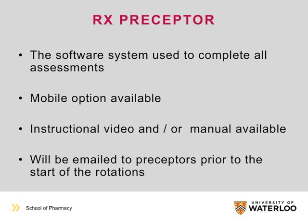Some other good news is that we've heard University of Toronto is also moving in the direction of using RX Preceptor. So if you are taking students from Toronto and/or Waterloo, hopefully in the very near future, we'll only have to be using one interface. The assessments in RX Preceptor are very straightforward. You are not required to write any kind of summary of observations. It's simply checkboxes. So we hope that you find your experience with RX Preceptor to be efficient and very user-friendly.